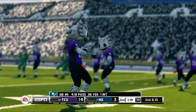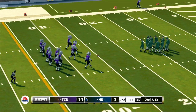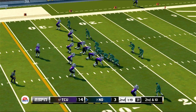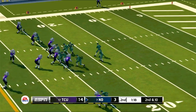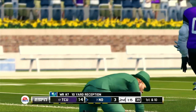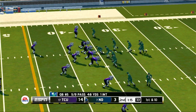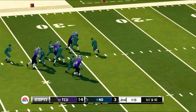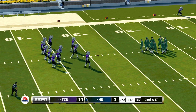Receiver and he dropped it. Number two was the intended receiver on the play. From their own 25-yard line, second down. There's a strike, complete. They'll bring him down at the 35. Scrambling. Notre Dame's going to use their first timeout of the half here. So the sack makes this a second and long.